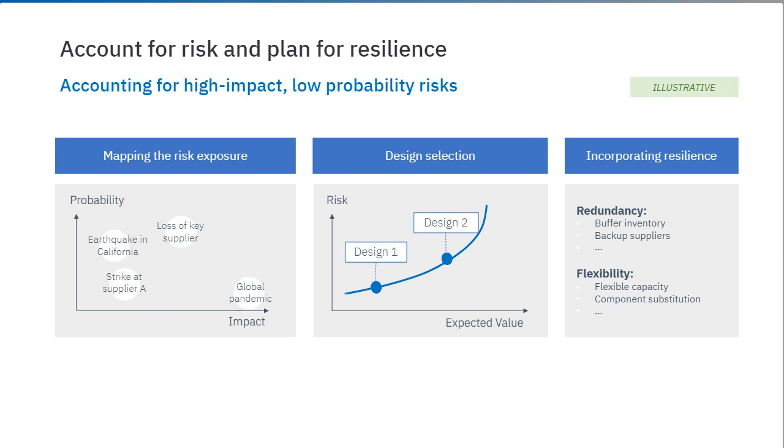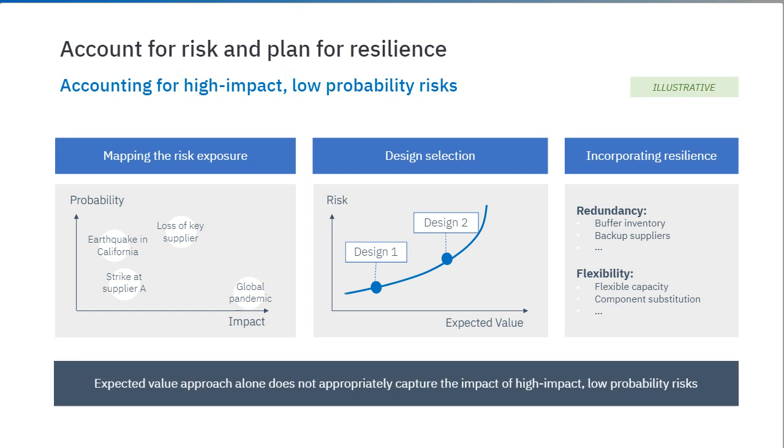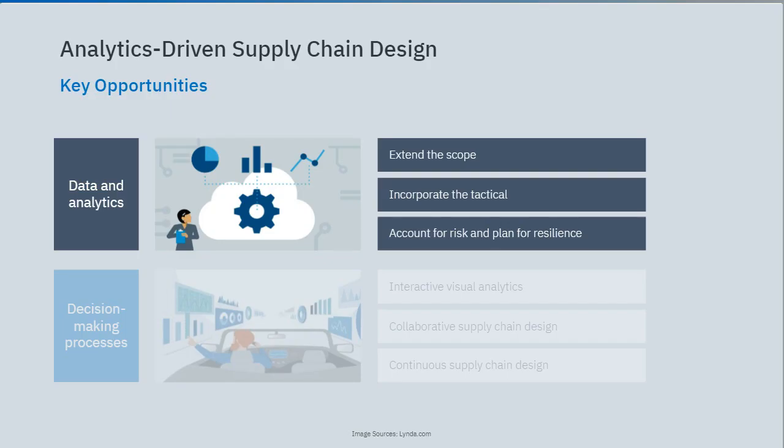If I know that I'm in an earthquake-prone region, I don't necessarily need to know when that earthquake is going to occur, but I need to account for the fact that I have a plan B in case things happen. So yeah, that's sort of a new finding, and I think a lot of companies are still trying to find a way to basically address these high impact and low probability risks. And there's really some exciting research happening around how we can actually integrate that into the decision making.